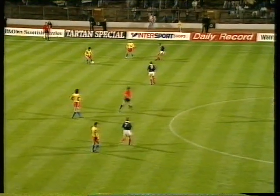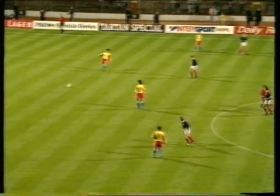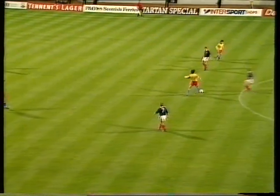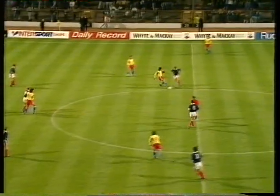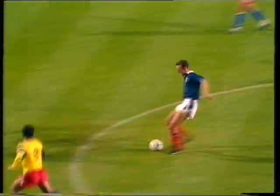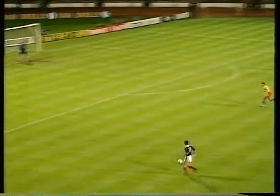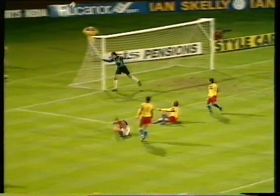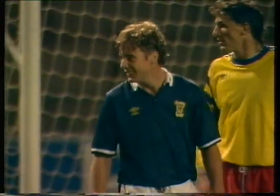Well, it's been an international first half, full of interest and a lot of quality on display, particularly creatively from the Romanians. McLeod again making a Romanian hurry. That's a fine pass from McAllister. Here's Connor. The last minute of the first half, and Scotland looking for another goal. It was Ally McCoist with a flying header. He was hoping for a deflection there.